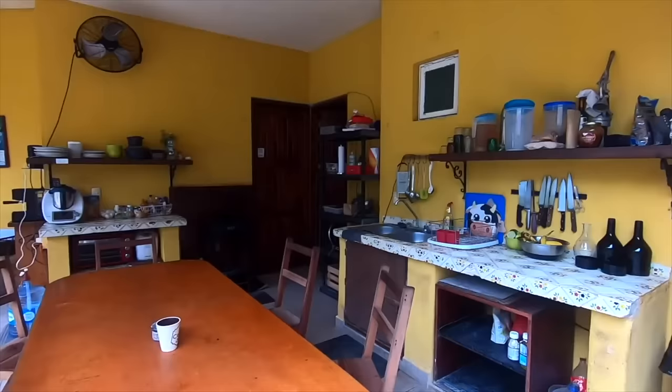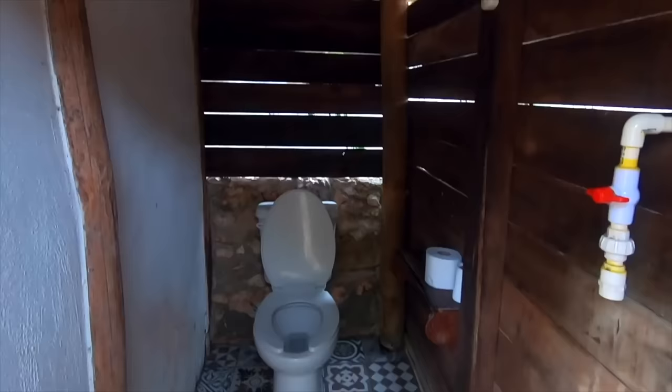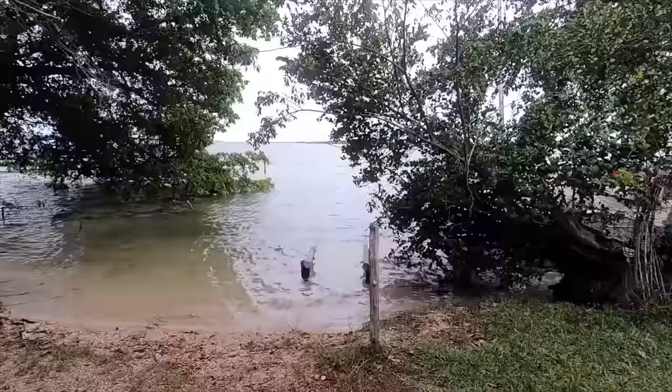We have a 15-amp plug that we use, so we actually can run our AC. We have Wi-Fi here, there's an outdoor kitchen, hot showers, bathrooms, and it is right on the lake. So we have our own private access to swim in the laguna if we please. You can rent kayaks and paddle boards here as well. So if you're coming here during great weather, this is a wonderful spot to explore the area.